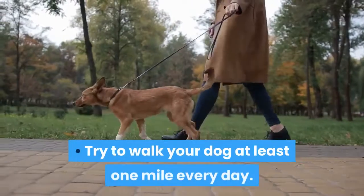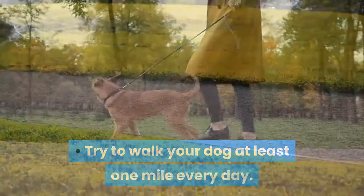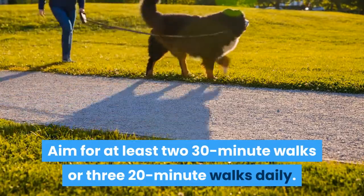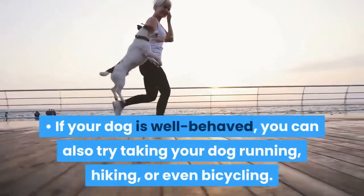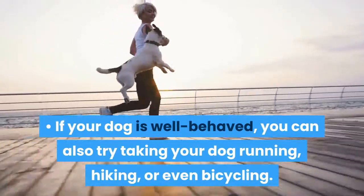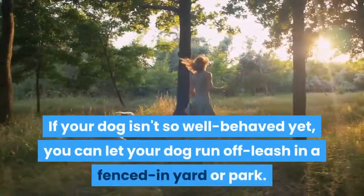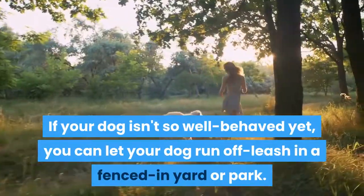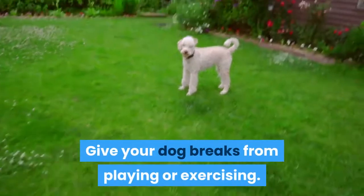Try to walk your dog at least 1 mile every day. Aim for at least 2 30-minute walks or 3 20-minute walks daily. If your dog is well behaved, you can also try taking your dog running, hiking, or even bicycling. If your dog isn't so well behaved yet, you can let your dog run off leash in a fenced-in yard or park.